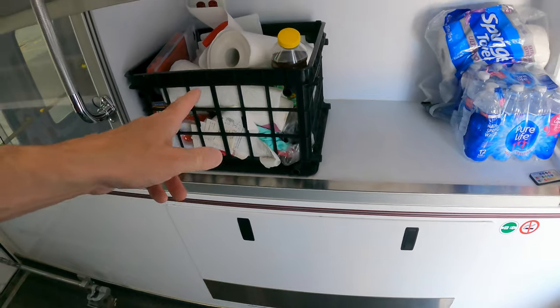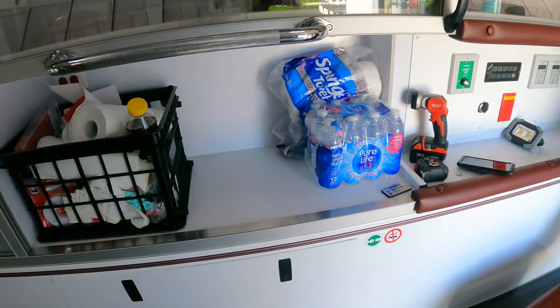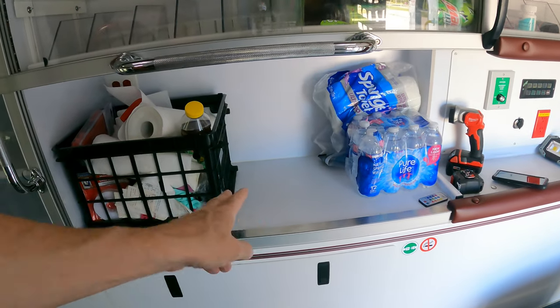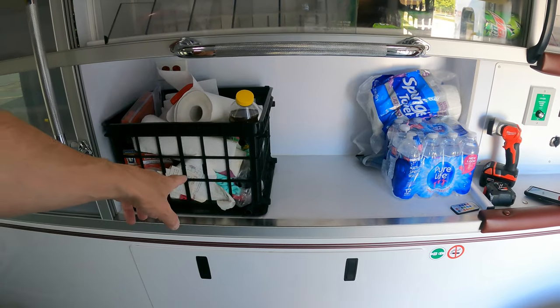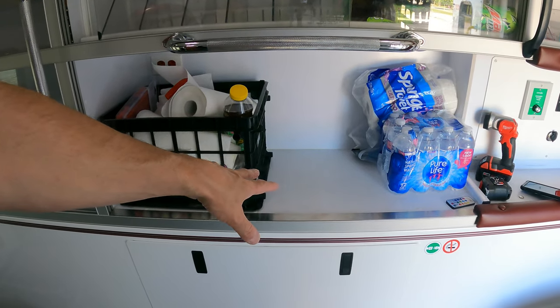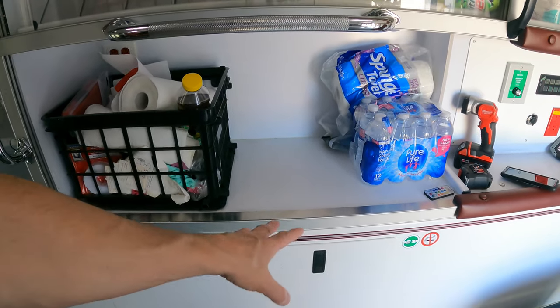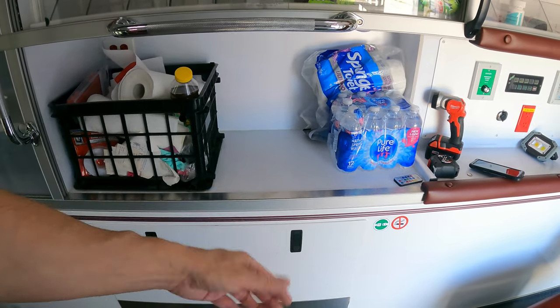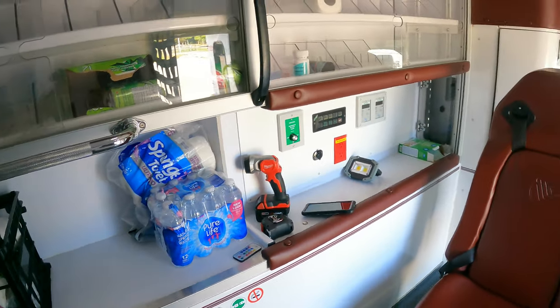The rest of my supplies and tools and things are pretty much on this shelf. This is where the incubator setup would have been for newborns, but I'm thinking counter space, and I might be able to, I don't know, extend it out or have some sort of extension idea, a flip out. I'm not sure what I'm going to do. That will be all to be decided.